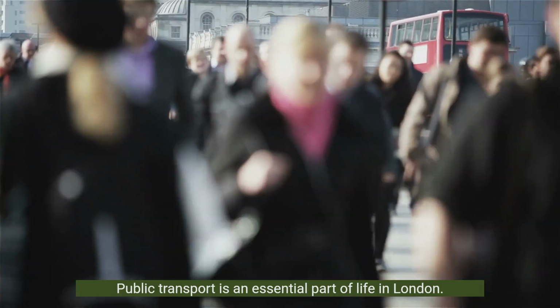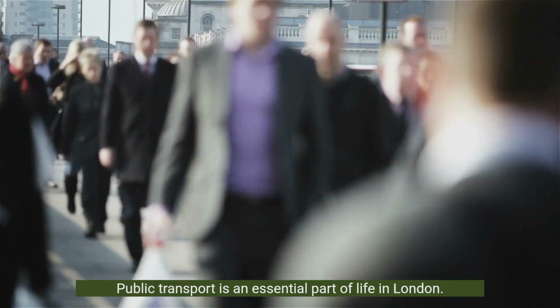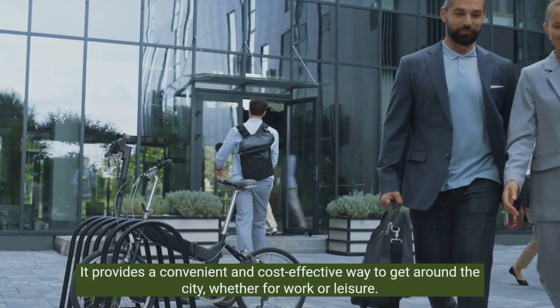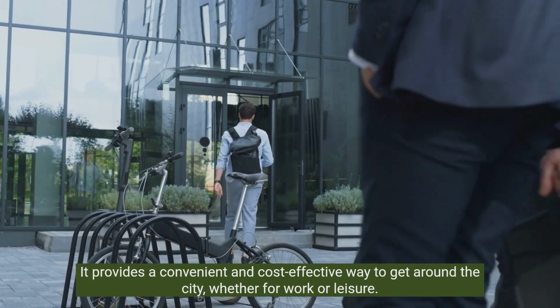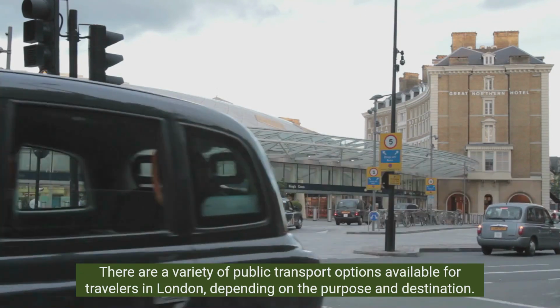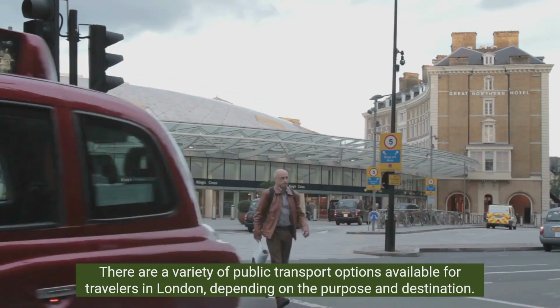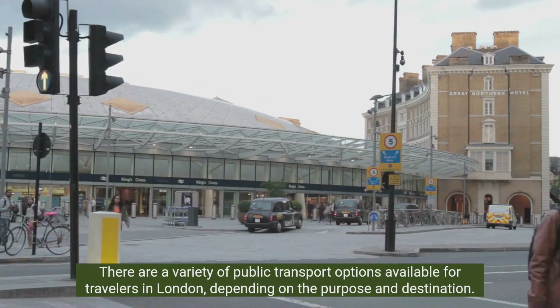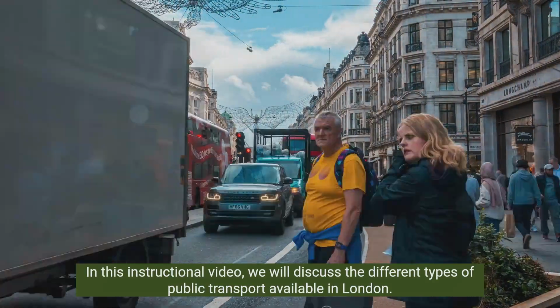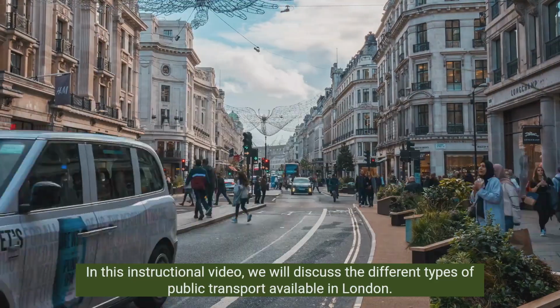Public transport is an essential part of life in London. It provides a convenient and cost-effective way to get around the city, whether for work or leisure. There are a variety of public transport options available for travelers in London, depending on the purpose and destination. In this instructional video, we will discuss the different types of public transport available in London.